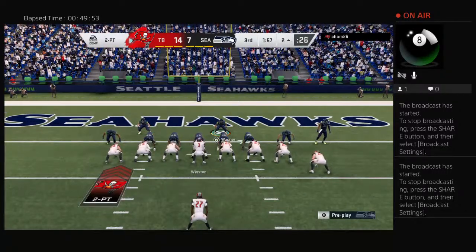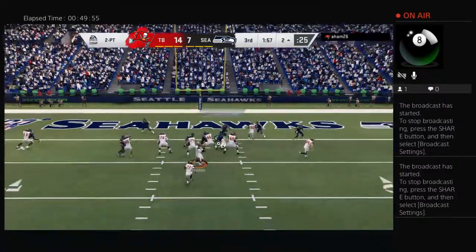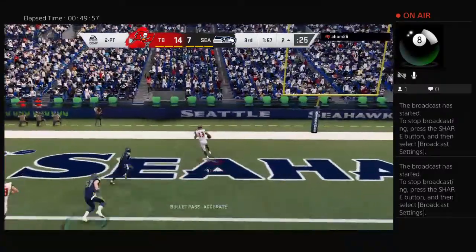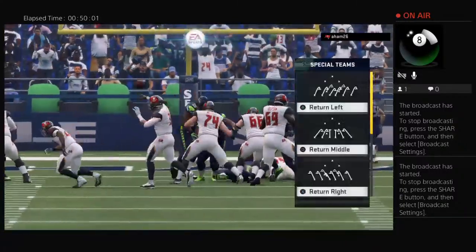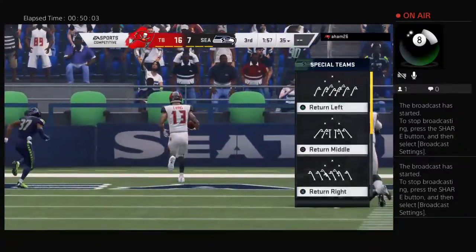Winston, and he's got it. So they tried for 2, successful. And that bumps their lead up even further.